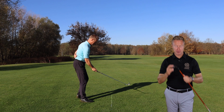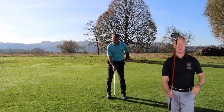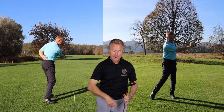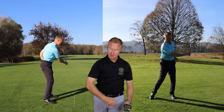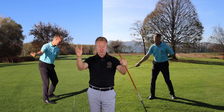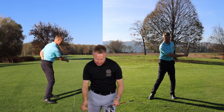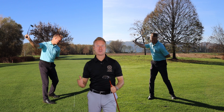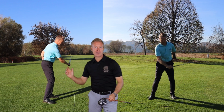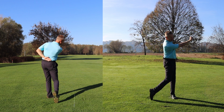Now, as we get the body involved, hold the club with the right hand and put the left arm behind the back. Now let it go. Let it flow. And feel the weight transfer from foot to foot. Now don't try and keep your head down and still. Everything should be moving. Your feet, your knees, your hips, your shoulders, your head. And feel how the club head lags behind the motion and lags behind the body movements.